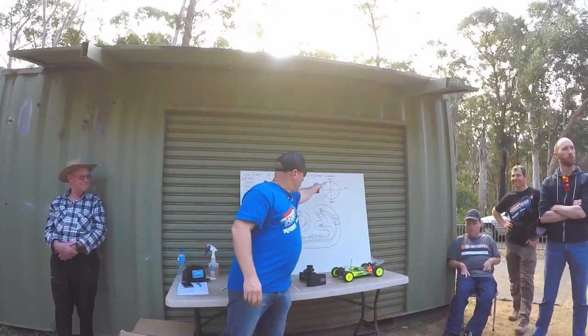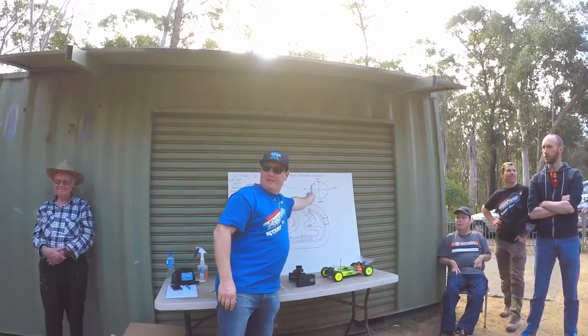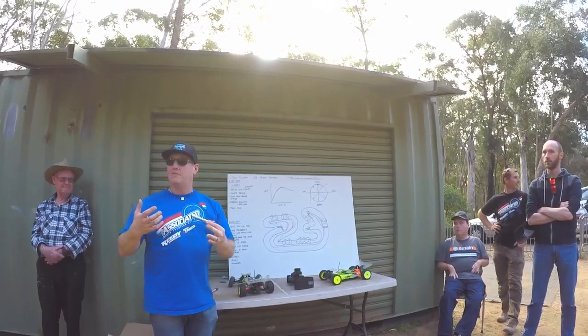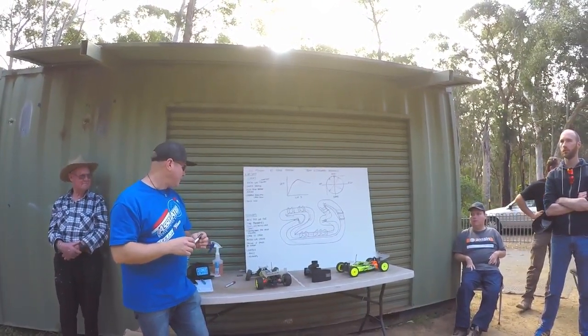Try to think about how I can drive around the track that's going to let me stay right on the edge of the grip the whole time. The more grip we're using, the faster our lap time is going to be. We're working the tire harder.